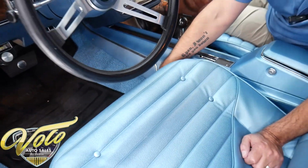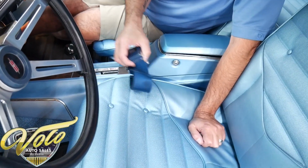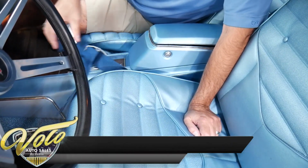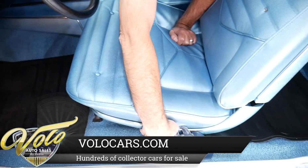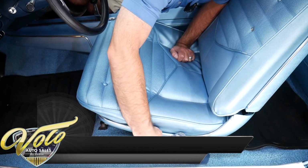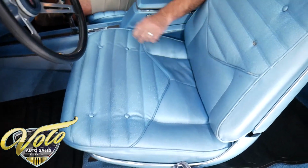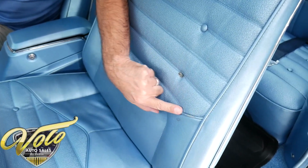All the seat belts are in mint condition. These are deluxe seat belts. It has the retractor, and look how nice they are. This is actually a power seat. The lever's way down there, but it's a working power seat. This has a button missing right here in the seat, and a little bit of wear right here.